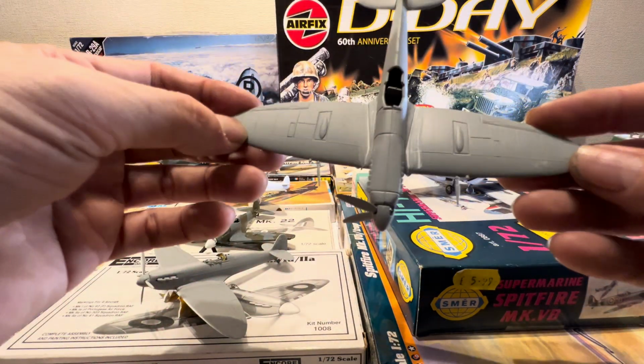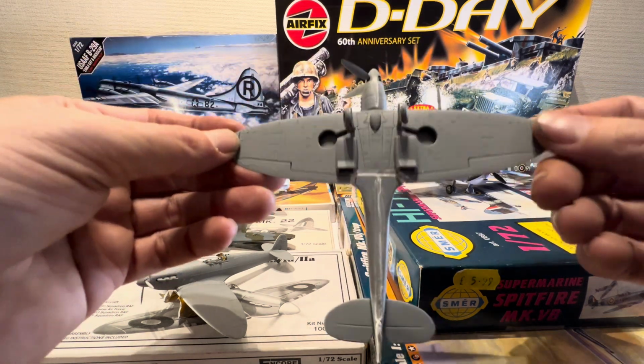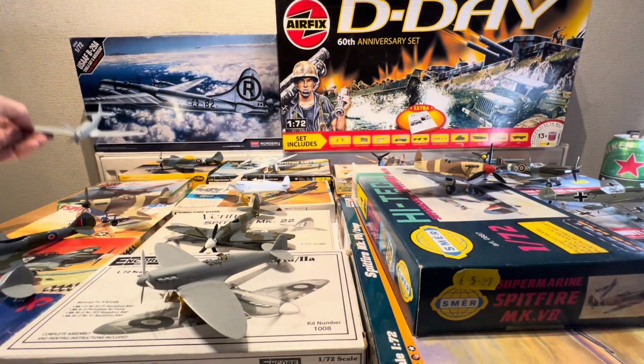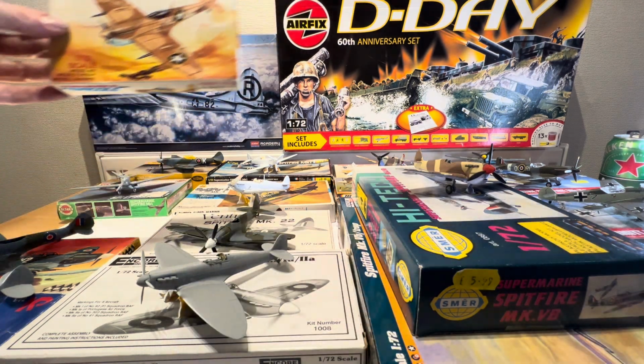Again, it's a painting mule that will be used at some point in the future for practicing, possibly weathering and stuff like that, because I haven't even tried weathering. I've only just started glossing these kits up, sort of varnishing the kits up.